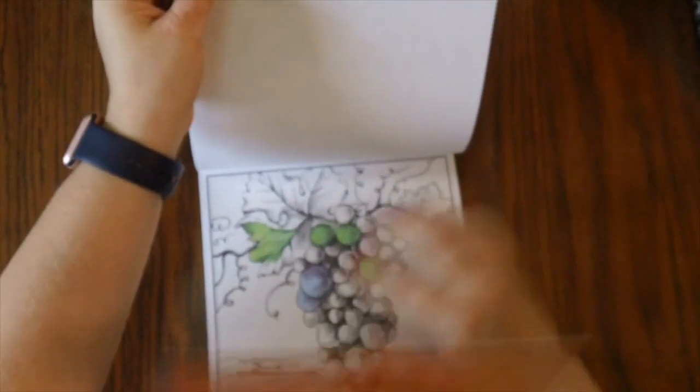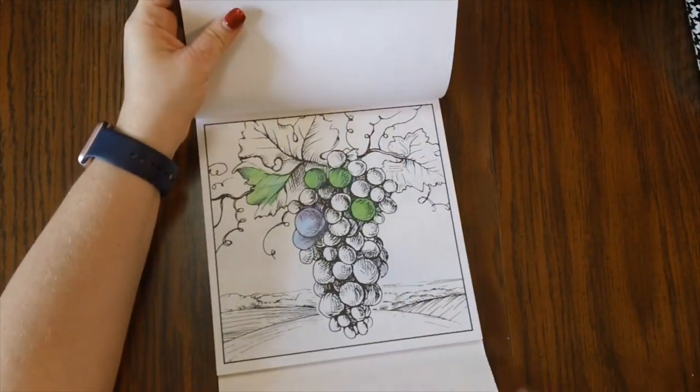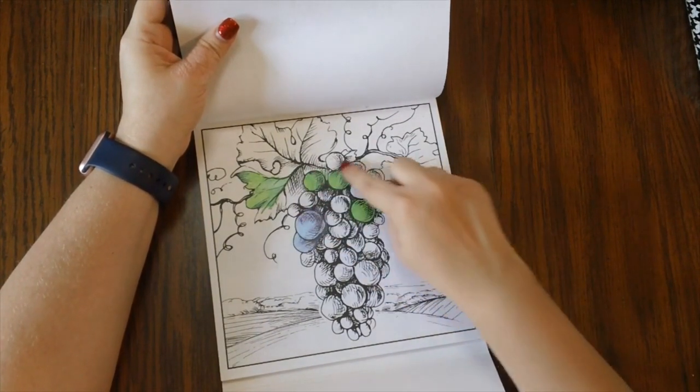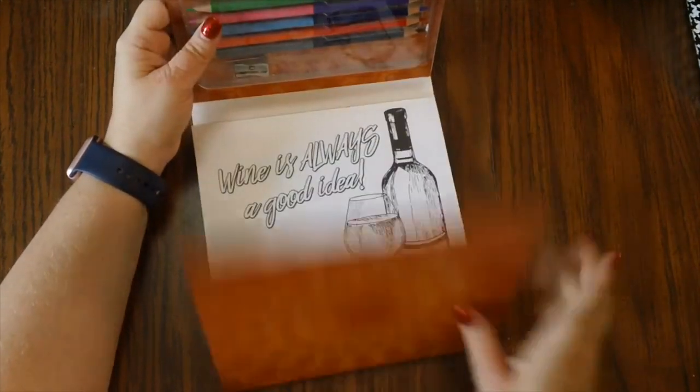Yeah. So I was doing a little demo with this picture right here with the included pencils, and they're not very pigmented. They kind of hurt your hands. They're not the greatest of pencils. So I'm probably going to go over with my Prismas or something and just make it a little bit brighter and finish that picture up sometime.